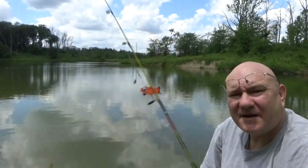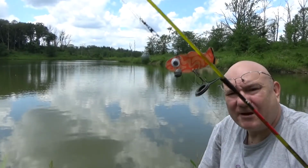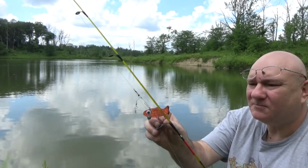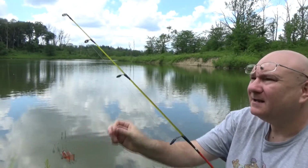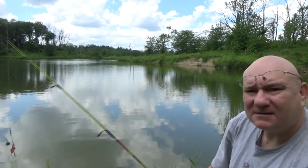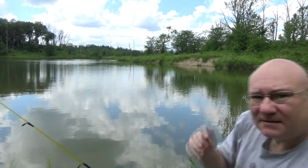So we're going to spend about 5 or 10 minutes just playing around with this lure here. Like I said, today we're not focusing on this. We're going to focus on my other lure that I made. But we're going to check this out for a few minutes. So let's see what we can do with this.